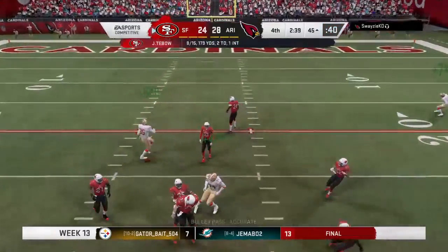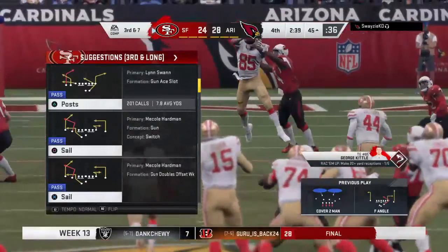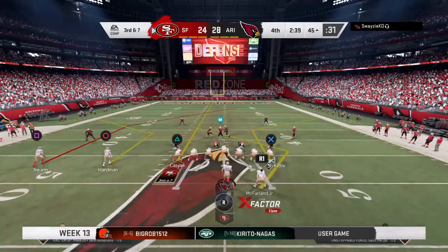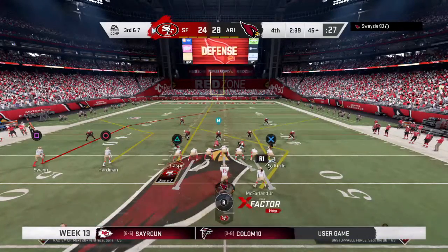And that's going to be incomplete. A lot of contact, no call, and it's 3rd down. The positioning here is key. As a defensive back, you're taught 99% of the time, make a play on the football. But in this case, making a play on the man made all the difference. That's what forced the incompletion.